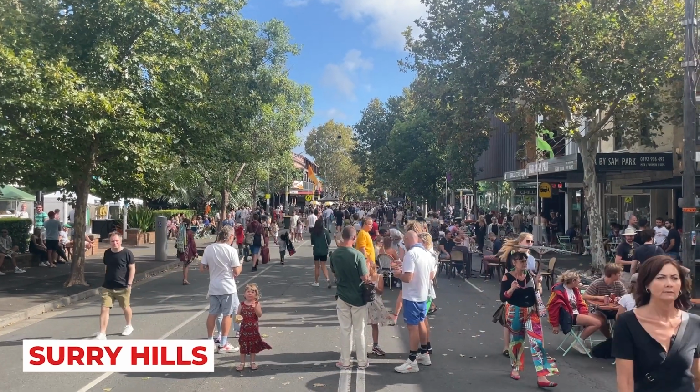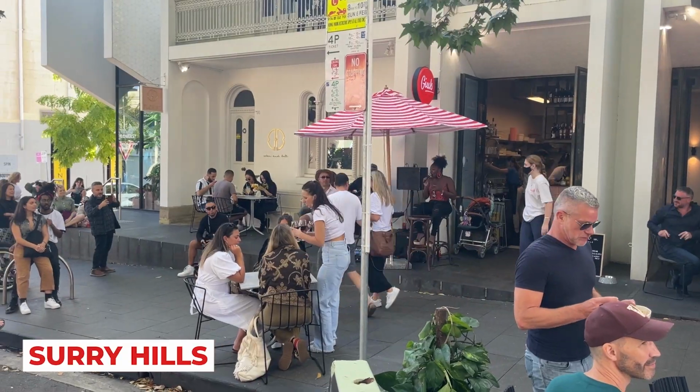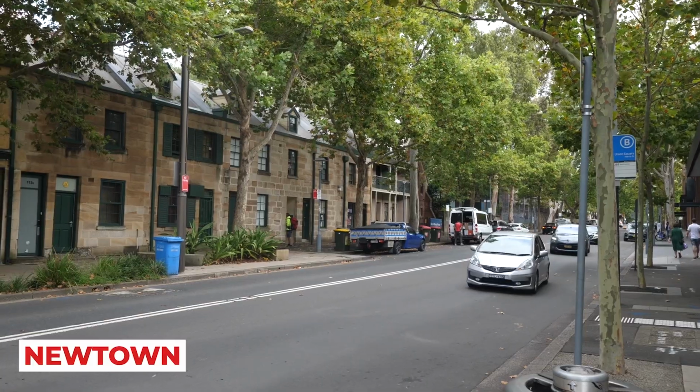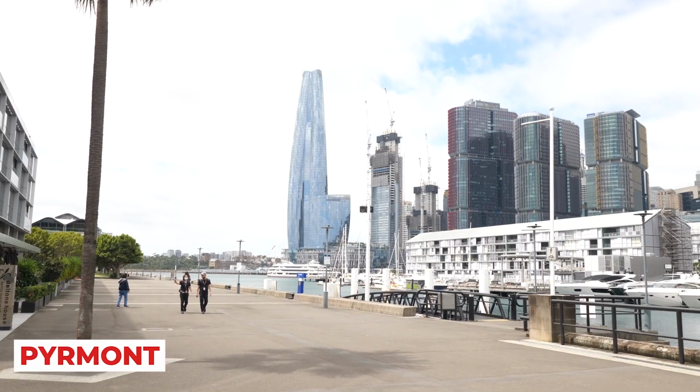Also worth a visit while you're here is Surry Hills, which is where to go for some of the best dining in Sydney, the eclectic queer-friendly area of Newtown, and Pyrmont, where you can visit the casino and check out the views of the city.